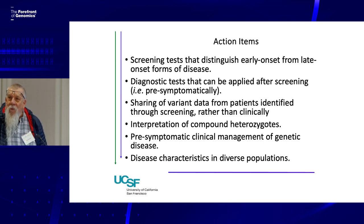Diagnostic testing would allow the inclusion of more VUS. Sharing variant data, not in individual laboratory silos, but across the world, really. The interpretation of compound heterozygotes. Can we automate that? I don't know. And there needs to be guidance, real guidance, on pre-symptomatic management of genetic disease. My impression is that we don't have a good sense of what to do with cases that are identified with a genotype that don't yet have a phenotype. So, thank you so much.